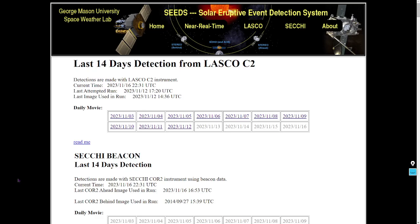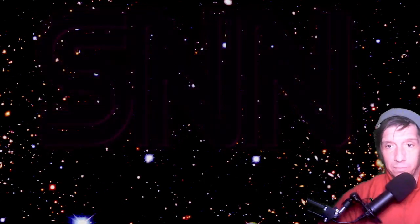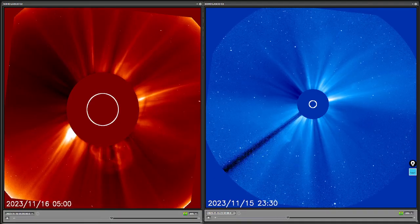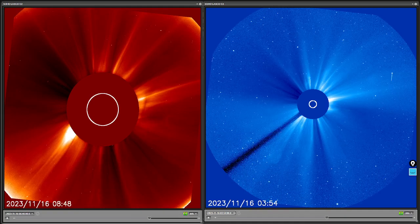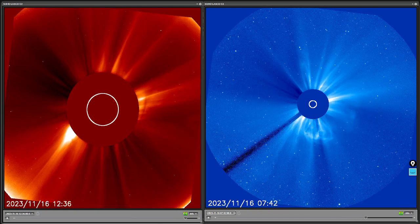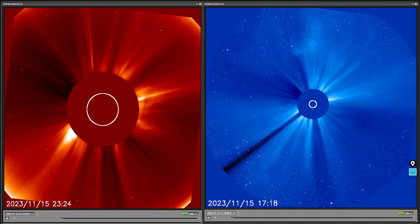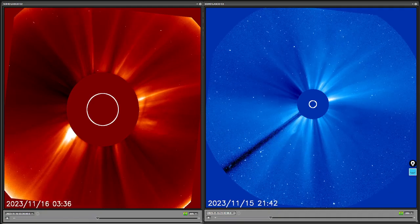And let's move on to CMEs. Yeah, it's CME time. And it's a pretty exciting time for CMEs, so check this out. Another CME is headed toward the Earth. So we'll let these play through twice. You can see a halo-like eruption happening there, as we've got another earthly directed CME. So we're expecting that to arrive sometime late in the day on the 19th. So another CME impact there in the forecast.